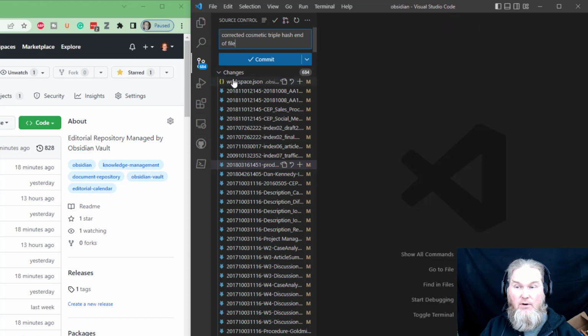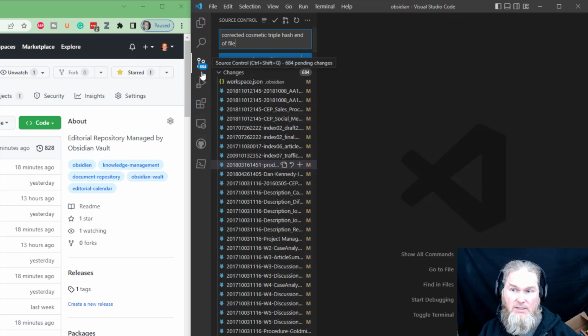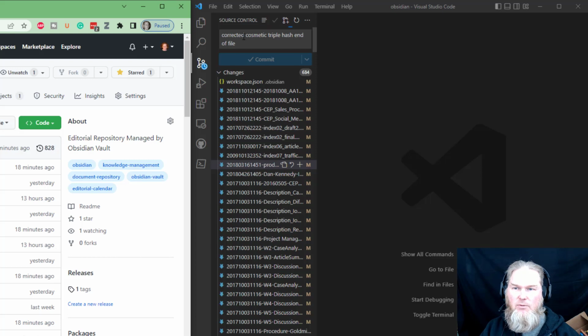But I'd do that for 140 files, 684 changes. I don't have to do that anymore. I can simply hit commit. And remember, the change comment was "corrected cosmetic triple hash." Now that's going to take a little bit longer here because it's actually looking at the original file and what was changed, and recording a change there. It's all using a Git source code tool. So that's very important to understand here.